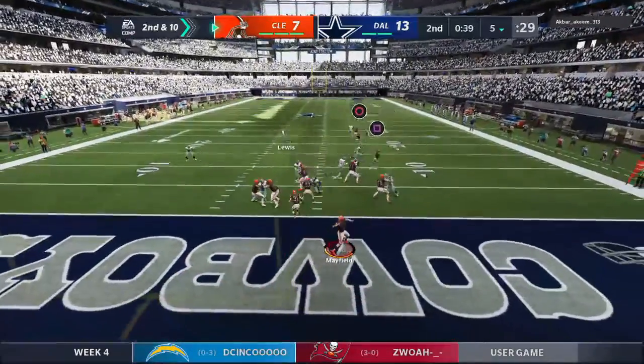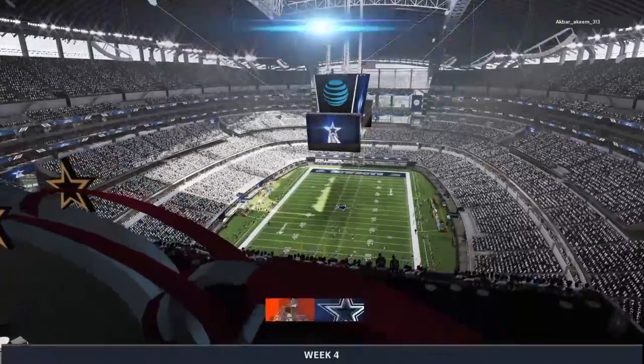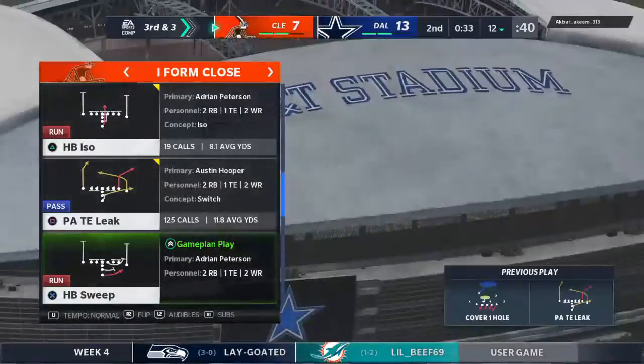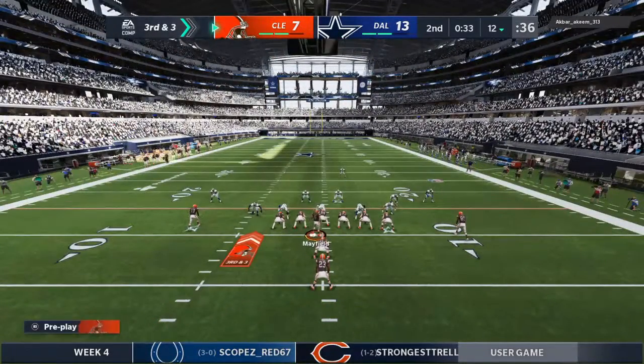Back near his goal line. Here's Mayfield. It's caught. Beckham. And he'll get it up to the 12-yard line here. Now the Browns will use the first of their 3 timeouts as the clock will stop with 33 seconds to go in the first half. They had the catch on 2nd down, but it didn't help at all, and now they're looking at 3rd down here.